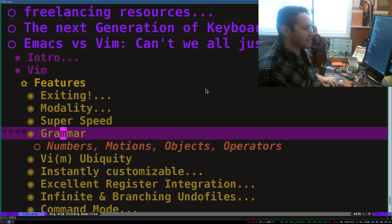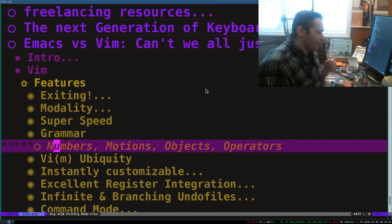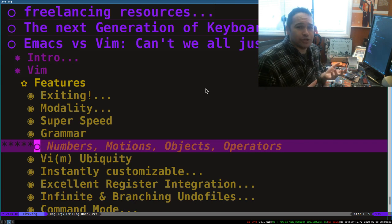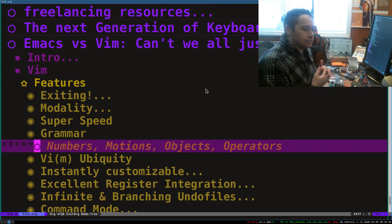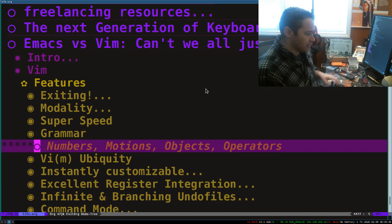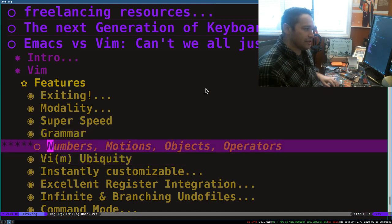So Vim has grammar. Vim is almost a short language. You're using keystrokes to move things around. Now these are essentially arrow keys that I'm using right here. I'm just moving the cursor up and down and left and right.